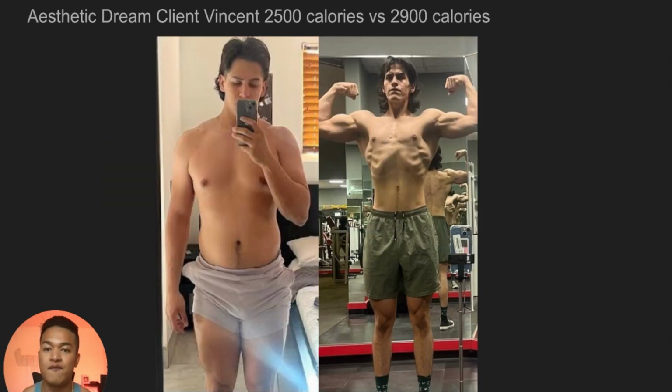This is my client, Vincent. If you look at the picture on the left, this was him when he first came to me. As you can see, he was eating 2,500 calories right here, and body fat's still high, and he was still about 40 pounds over compared to the picture on the right. If you look at the picture on the right, after the reverse diet, he was able to get to 2,900 calories, right? So he's eating more food, and he's 40 pounds down, right? So many people don't understand how that can actually happen. And that's only because of your metabolism, right?